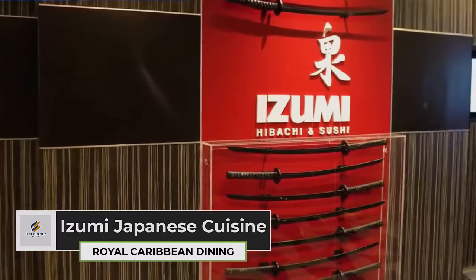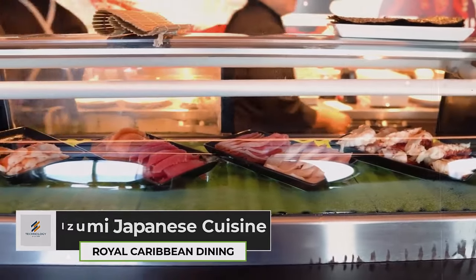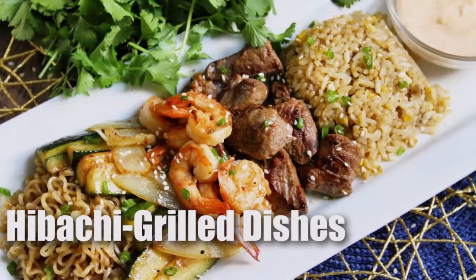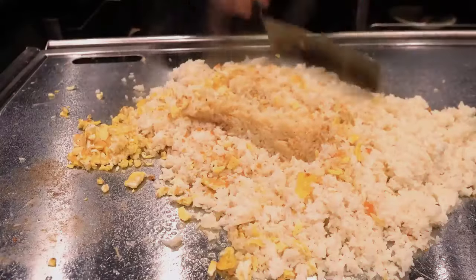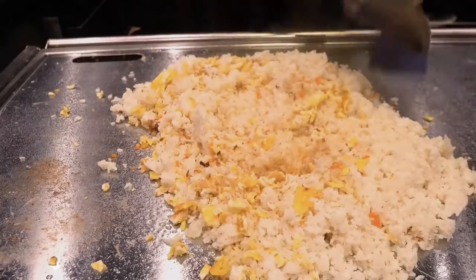Izumi Japanese Cuisine. Izumi Japanese Cuisine on Royal Caribbean cruise ships offers a wide range of delicious and authentic Japanese dishes that are sure to delight your taste buds. From sushi rolls to hibachi grilled dishes, the menu is filled with mouth-watering options that will transport you to the land of the rising sun.